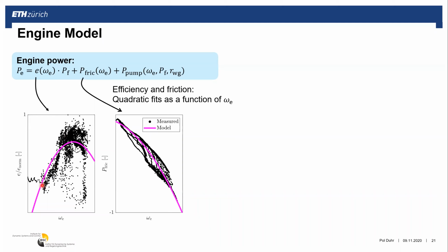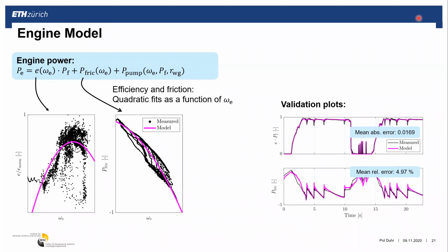So the dots are measurement data from the car. There is quite a lot of spread because of the low level actuation of the engine, but the trend is approximately quadratic. We also validated this model along a portion of a lap, and the errors are acceptable for our purposes. So we capture the important trends such that, for example, the friction power becomes more important towards higher revolutions. It's negative, so here the magnitude increases, and also after a certain point, the efficiency of the engine decreases again.